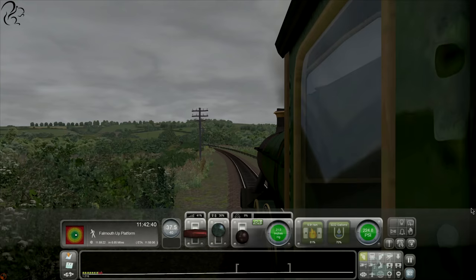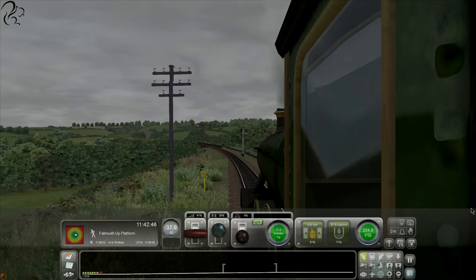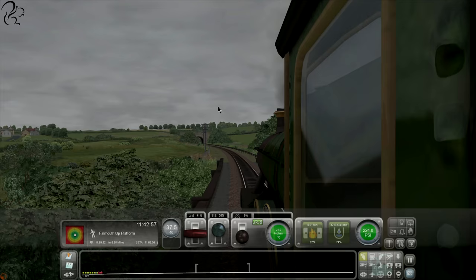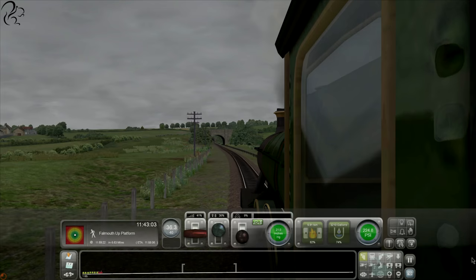I wonder if the drivers actually switch sides like this. I wonder if they alternate so they can see where they're going. Because obviously when you're inside, the controls are kind of facing this way. But you would have to jump to the other side, wouldn't you, just to see what's going on, see the signals. Obviously in the UK the signals are on the left here because we travel on the left.